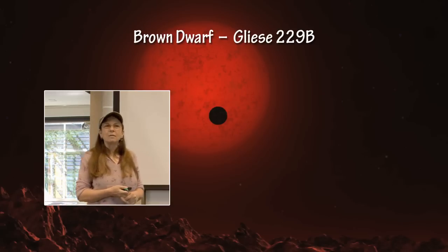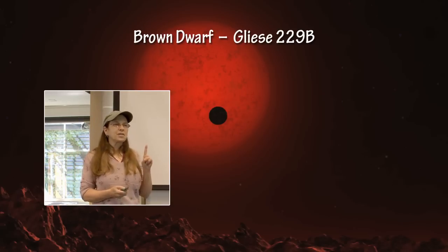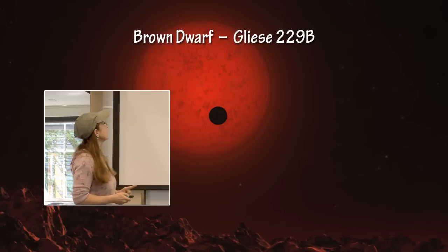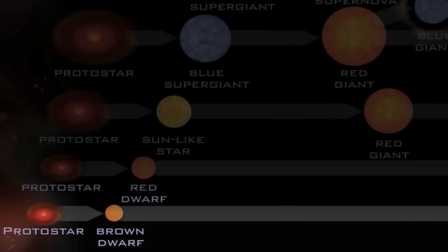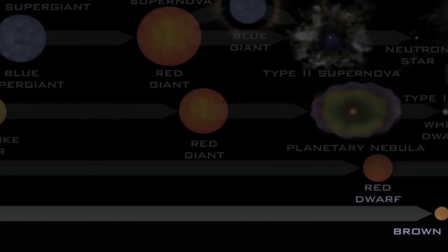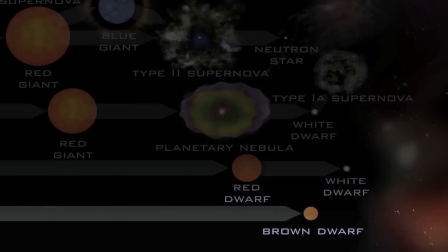Gliese 229b is famous for being the very first undeniable detection of a brown dwarf, the very first one. On this graphic that we use all the time to show stellar evolution, down here at the bottom is that brown dwarf. It's located here, though that brown dwarf never becomes a main sequence star. It just remains a brown dwarf forever.